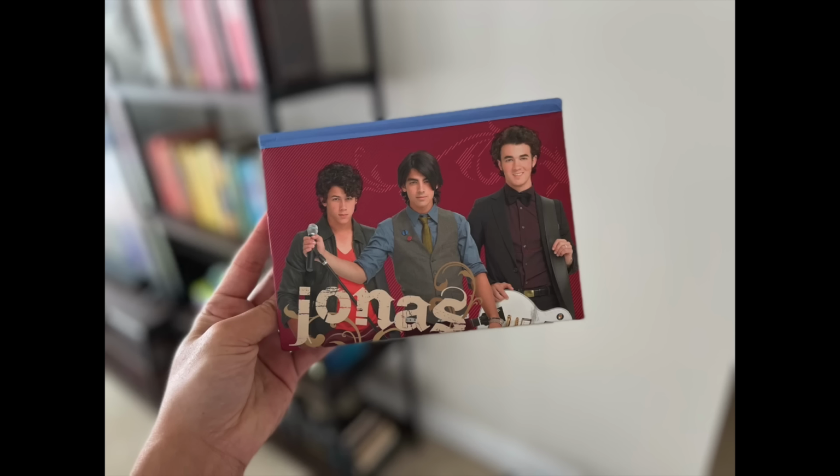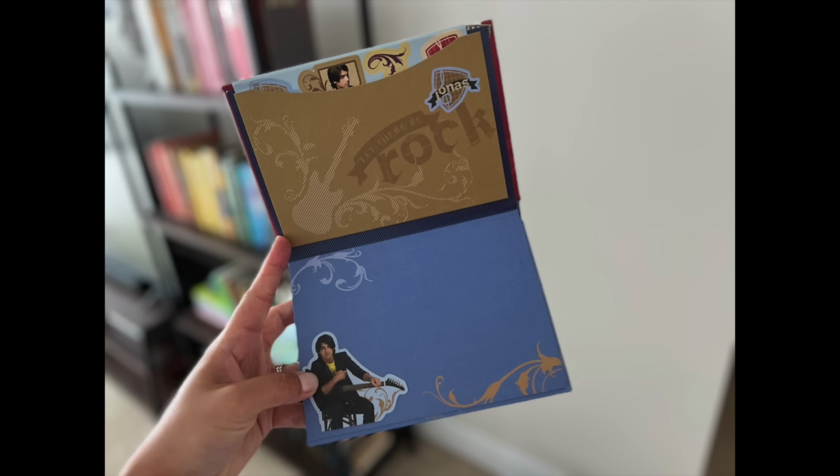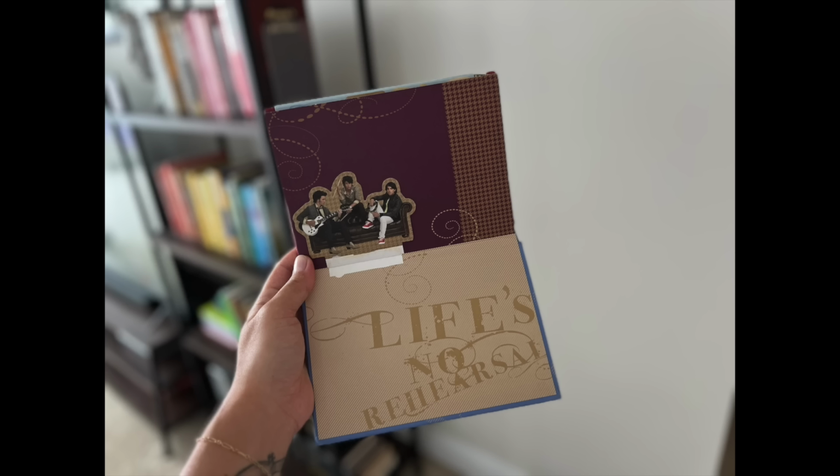Another oddly specific piece I'm joyfully decluttering is a Jonas Brothers photo album that I kept as a gag gift for over 15 years. Oddly specific? Yes. And I have no idea how this applies to you unless you have a box of gag gifts that you've kept for over 15 years. Then maybe it's time for a declutter.